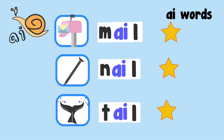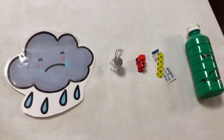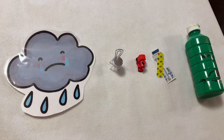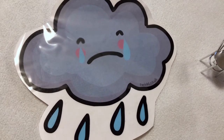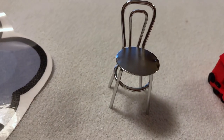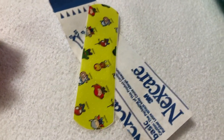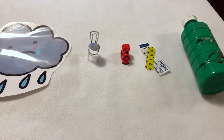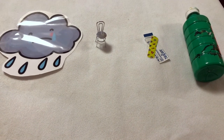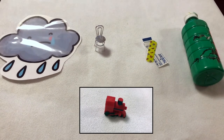Great reading. It's time to find. Now we're going to have a go finding the A objects. Look carefully and try to decide which one disappears. Rain, chair, train, pain, paint. What's missing? That's right, train.